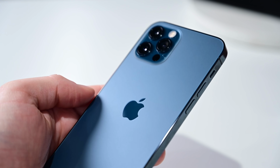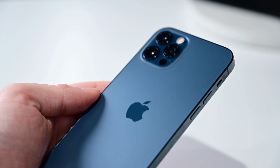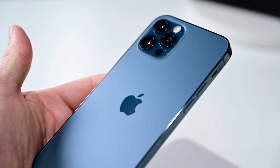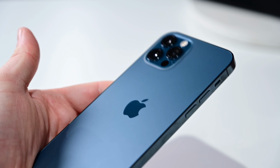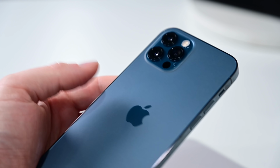Aside from that, we also have that new Pacific blue color, which looks amazing on this phone. There is still silver, and it is lighter than the previous version. The back of it is a little bit whiter than it was before, and we have an all-new gold that has been updated as well.